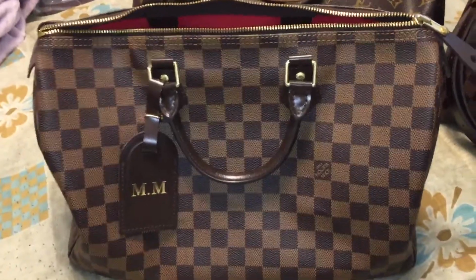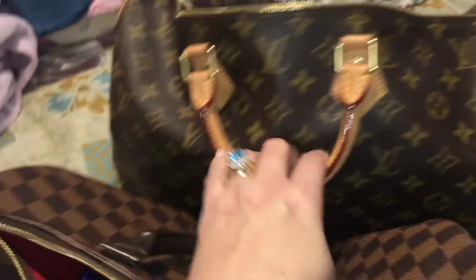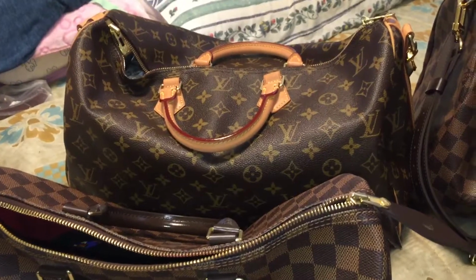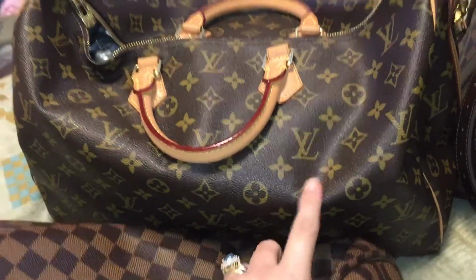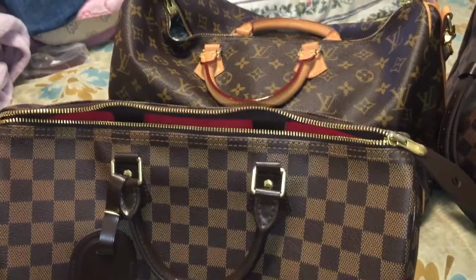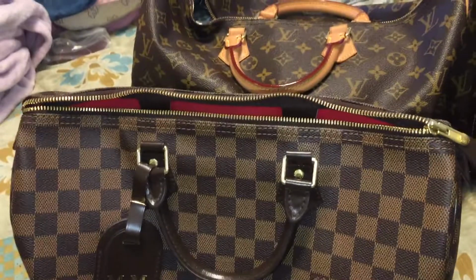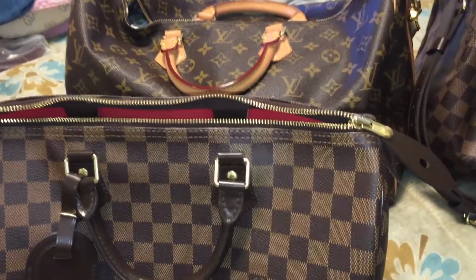In saying that, my last video I posted was of my Speedy traditional 40. This one's the one with the strap, the bandolier. I didn't take out my 40. I was saying how that was a 9-year-old bag, and I've been getting a few people saying that the traditional one I have was fake, because the lock on the bag is silver. They're like, well, we've never heard about that. Louis Vuitton's never had a silver lock. But obviously, I did purchase the bag at the Louis Vuitton store, and nevertheless, the lock is silver on that bag.